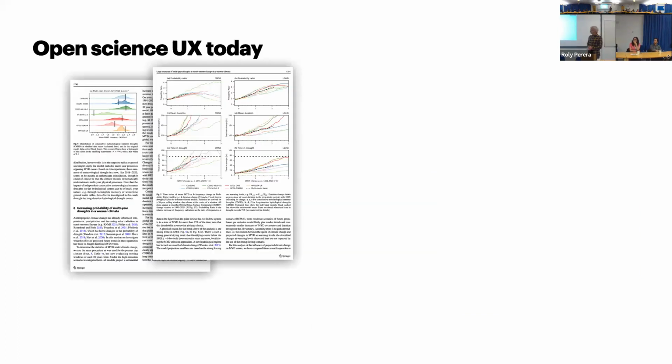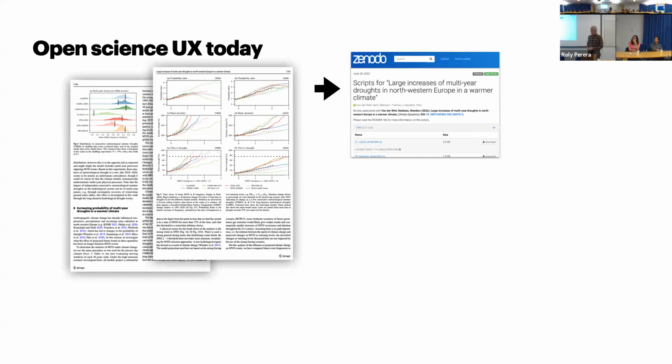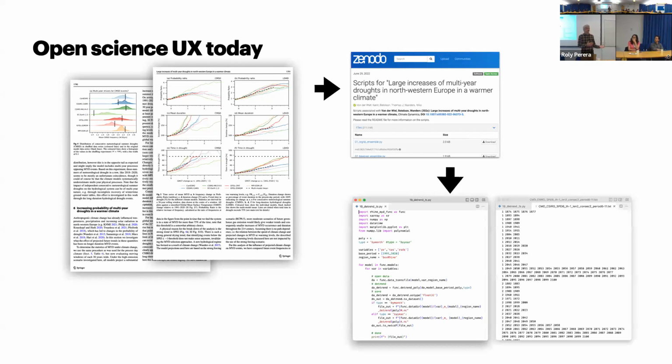So if these are the goals of open science, what's the actual user experience today? Here's some science. It's open science. That means I can go to GitHub, Zenodo. I can pull down some source code and a data set. And if I've got somewhere between a couple of hours and a couple of days, I might be able to reproduce these charts on the left. But if I actually want to understand how these artifacts are related, if I want to understand how the code and data actually contributed to these artifacts, then I'm going to need a much more substantial investment of effort.